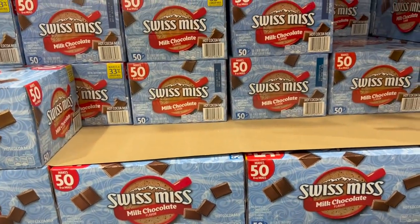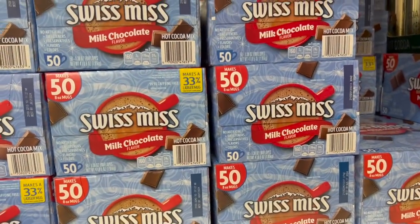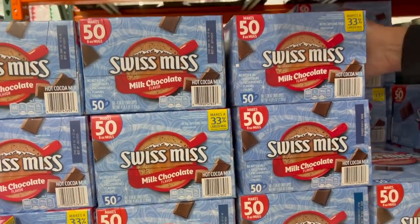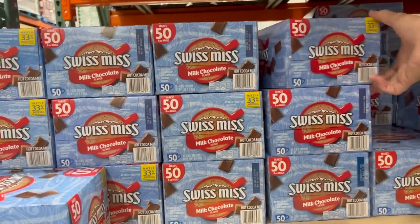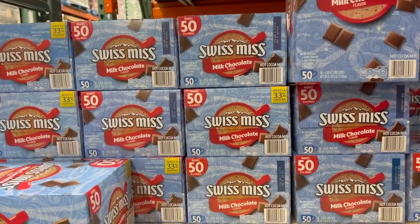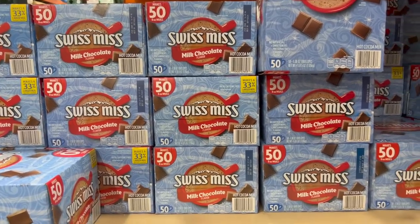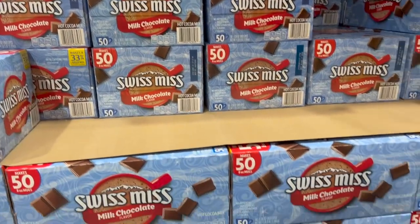It says 81.081 cents per ounce, but it doesn't say per package. But you get 50 of them in the package. Well, it's going to be like 5.50 divided by 50. So it's like 11 cents. 10, 11 cents. That's what I said. I just wanted to make sure I was right.